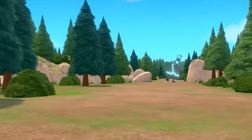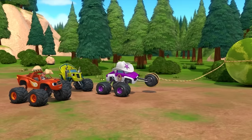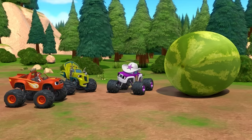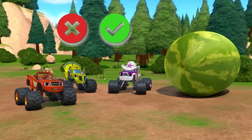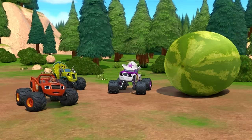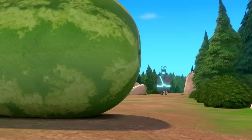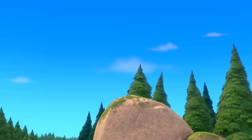Now there's only one gargantuan guard left! Hey, y'all! I wonder if we can roll this at him! Whoa! That big watermelon! Let's predict! When we push the watermelon, do you think it's gonna roll? Let's find out! It's rolling! So long, gargantuan guards!